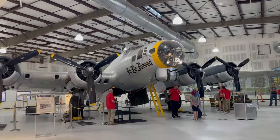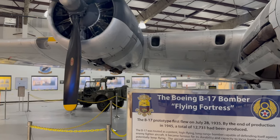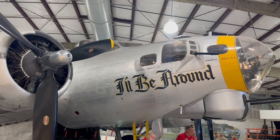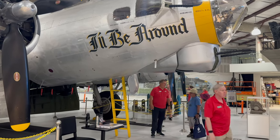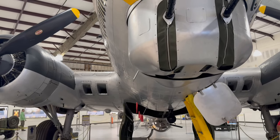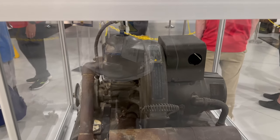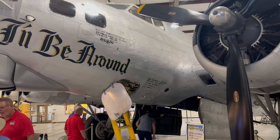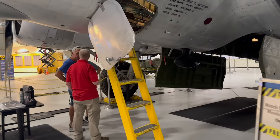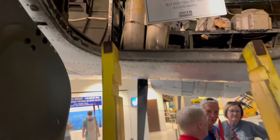The Boeing B-17 Flying Fortress is famous for being one of the most iconic and heavily used American bombers during World War II. Known for its durability, long-range capabilities, and significant role in the strategic bombing campaigns against Nazi Germany, the B-17 earned a legendary reputation. We have an opportunity to glimpse inside the B-17 bomber.